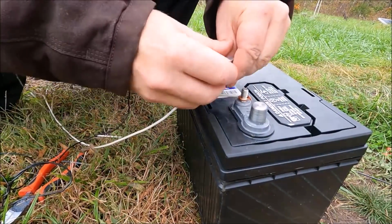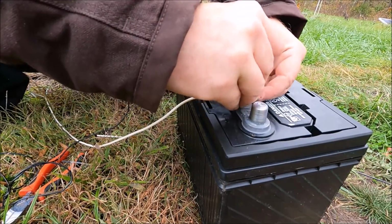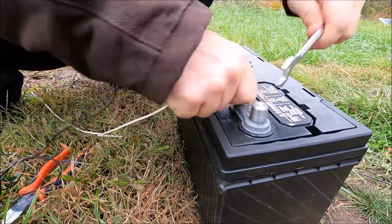I've been using white on negative, black on positive. It's pretty simple. You just take this little nut here, it comes with the battery, and you screw it on after you get the wire wrapped around the terminal. It's a 9/16. There's nothing complicated about this.